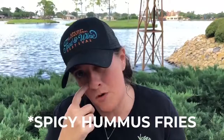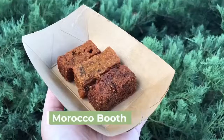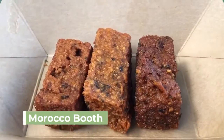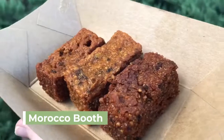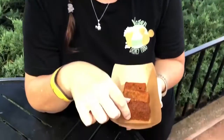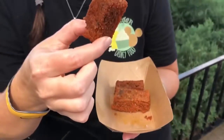Okay, so now we're sampling the tzatziki fries from Morocco. So here's some things that you need to know about these. This year they come 3 to an order. Last year they were a little bit more. They're also coming with a tzatziki sauce, which is actually mixed in with the onions and tomatoes, so you can't have that fresh-looking salad that they put on top because the tzatziki is actually mixed in with that salad. And then they're putting a chipotle sauce on top, which is made by Hellmann's, so that unfortunately is going to have eggs in it. So you gotta just have the fries by themselves.